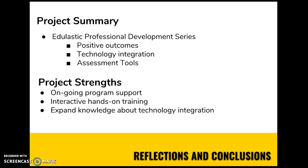The strengths of this project include being that this is a new technology tool being implemented in the classroom. Ongoing support is available. It is very understandable that teachers will need continuous support so that they can achieve the maximum benefits. The PD was very interactive and catered to all types of learning styles. Teachers were able to complete this training using hands-on lessons.